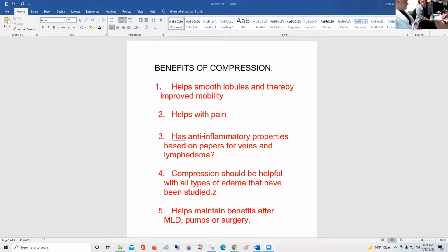Hi, this is Dr. Wright and certified lymphedema therapist, Jen, and we're talking about compression today, the benefits of compression. Everybody knows compression moves fluid, and that's what they think of it, helps with swelling. And everybody knows you're supposed to wear this for lymphedema, lipedema, vein trouble, and it helps move fluid and venous blood back towards the heart and towards the lymph nodes.